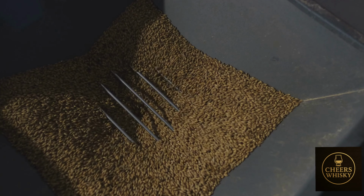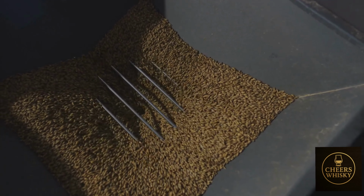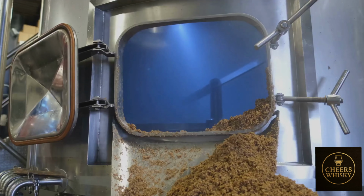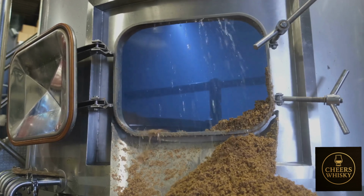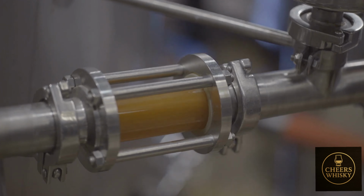The dried malt is then ground into a coarse flour called grist, which is then mixed with hot water in a large vessel known as a mash tun. The hot water activates the enzymes in the grist, converting the starches into fermentable sugars. The resulting sugary liquid, known as wort, is then drained from the mash tun and cooled, ready for the next stage of the whiskey-making process.